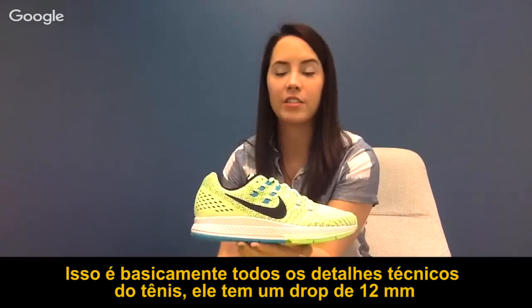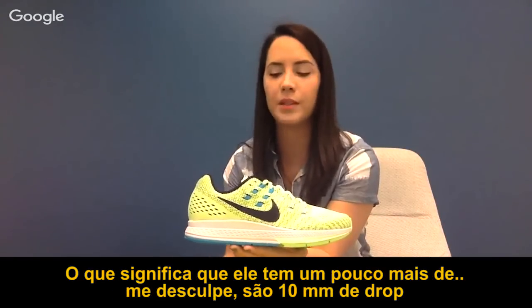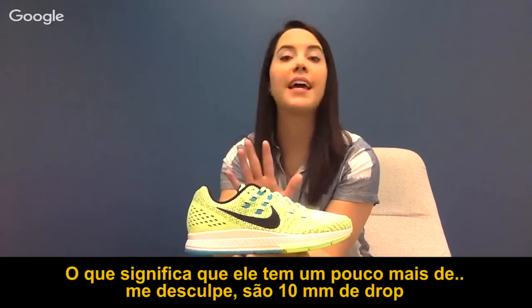That's pretty much all the technical details. It also has a 10mm offset, which means there's a little bit more, or sorry, 10, correct myself.